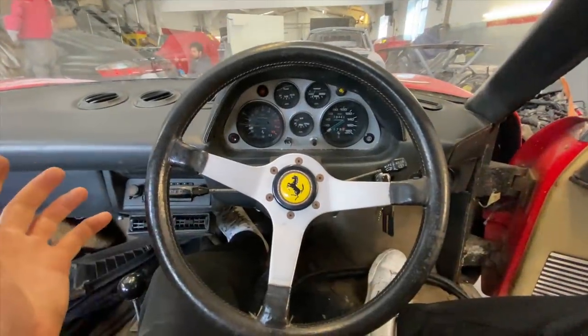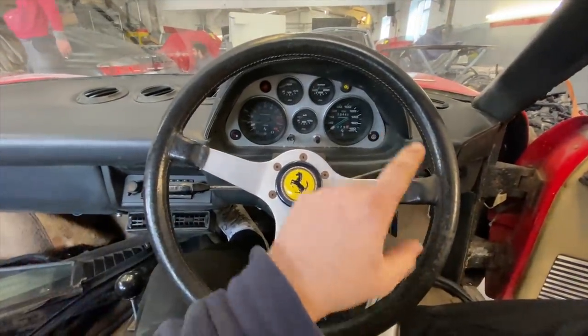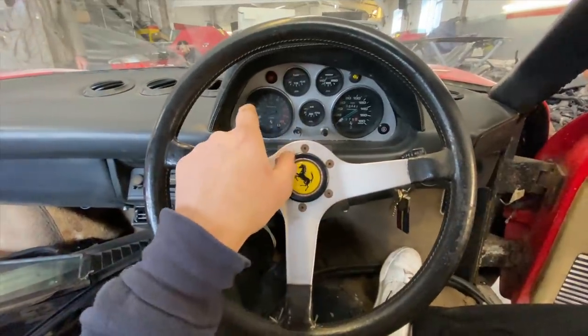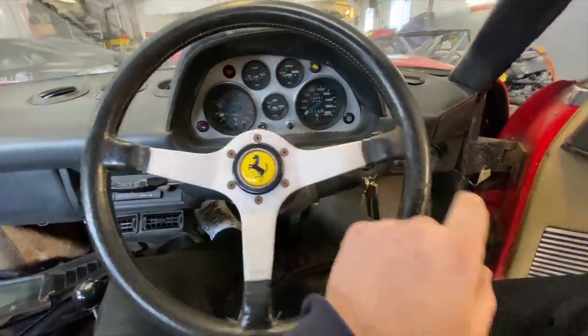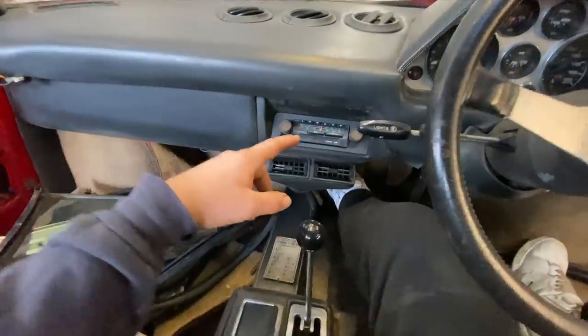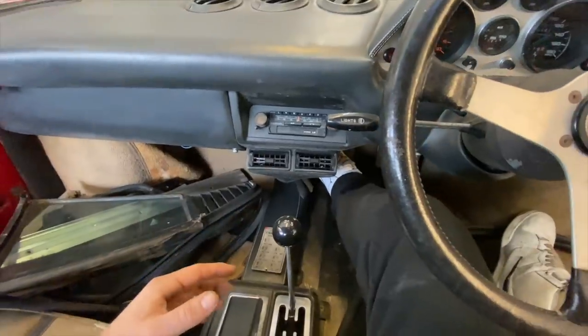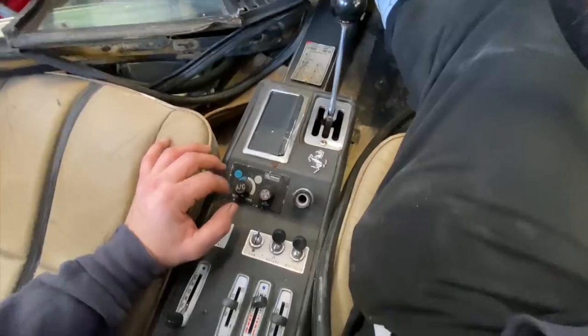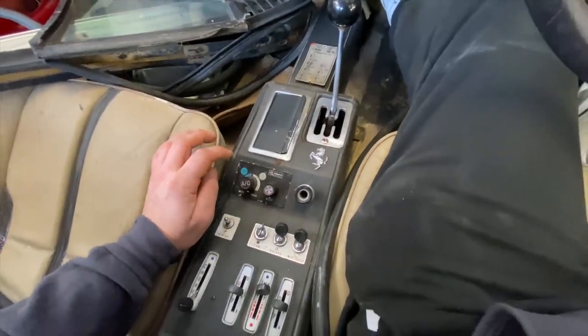On the inside, it's typical 308. I love the view on these things. The binnacle is just so period correct. Different dials on these compared to the later cars. We've got oil pressure gauge down here and a clock, period correct radio. And this car came with the factory optional extra air conditioning, quite a rare thing to have.